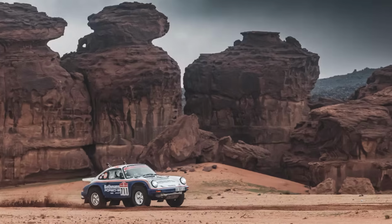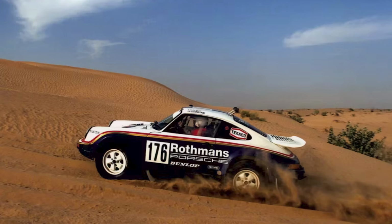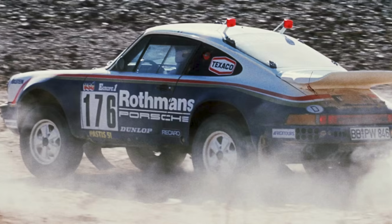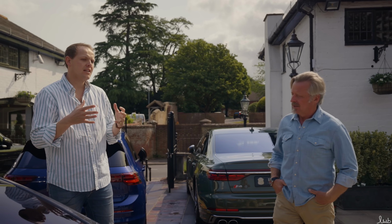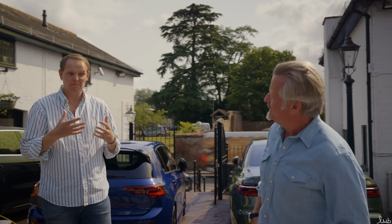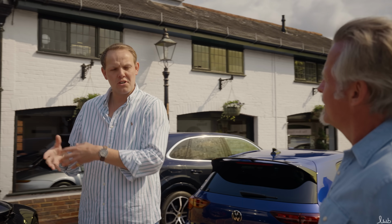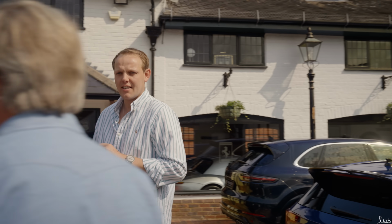It's one of the most iconic Dakar cars, really, a super interesting car for Porsche to make. I think it was originally launched as a little bit of perhaps a gimmick, to be fair. And I think it's actually transitioned into something quite different, which is what we'll have a look at today. Perfect. So, let's have a look.